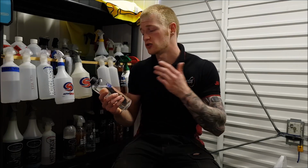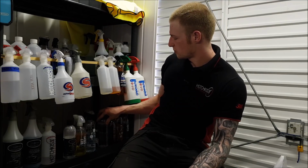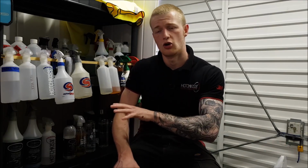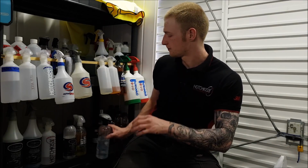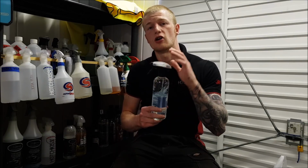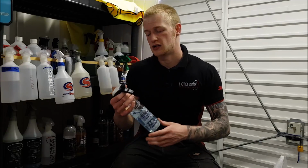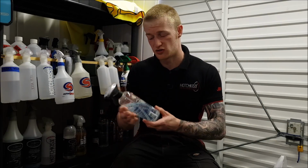They look good on the shelf, if that's your thing, if you like to show off your products, display them, whether that's in the back of your van or on a shelf. And also the ones that require triggers, these are solid triggers, really fine atomize when you're spraying the product, so that's a bonus there.